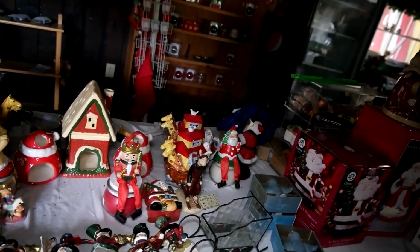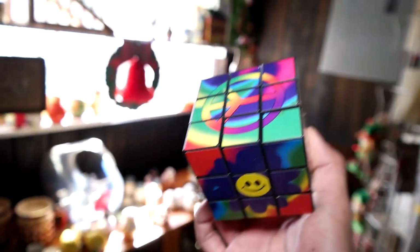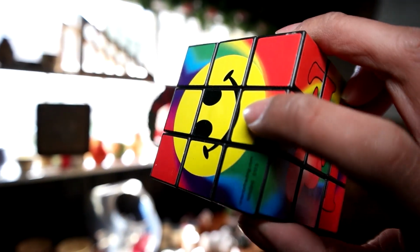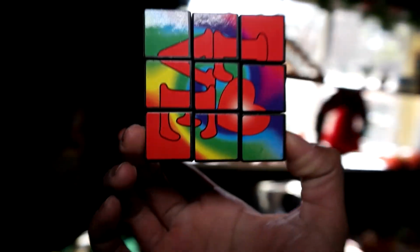Who do they call these? Rubik's Cube? Rubik's Cube. So these are the Rubik's Cubes. What? So for all of you guys who can solve this Rubik's Cube, I give you props because I will never be able to do one of these things. It takes some real skill right here.